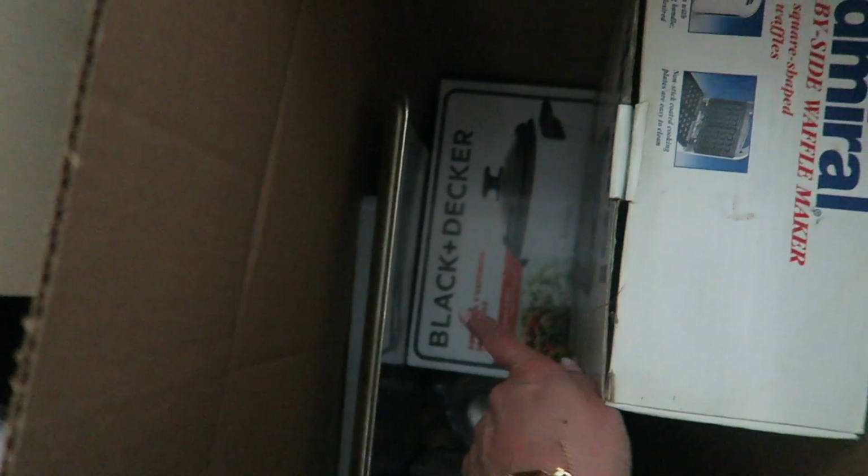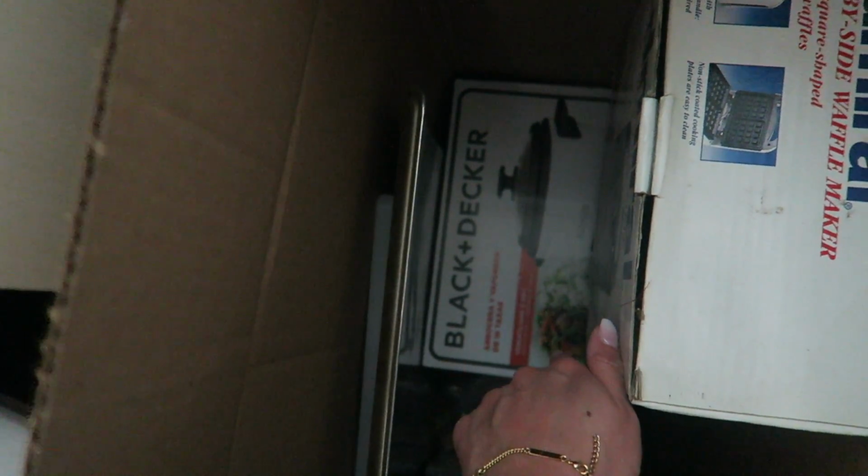And then what else do I have in here? Oh, that is a rice cooker. It's just a basic little white rice cooker, also from Macy's, and super cheap, probably $20. And then here I have a set of knives.